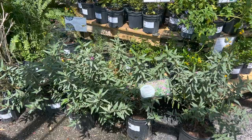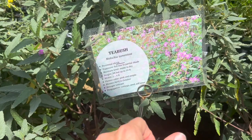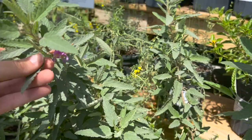Ugh, this is a plant that I would love to get. Look at this, this is the native tea bush. So pretty, but it gets 10 feet tall. I wonder if this would be a good one for up against a house. This is very, very pretty. And look at the flowers. See these? Super cute, super pretty. Lovely silver tone, very pretty.